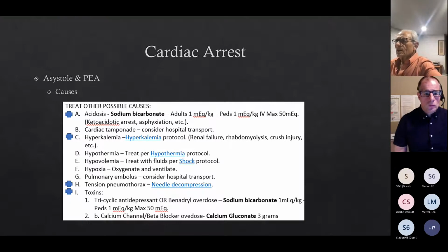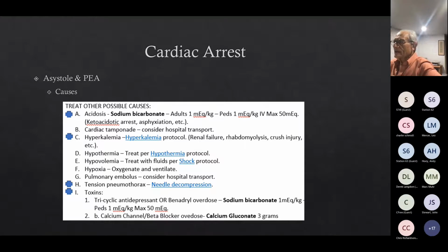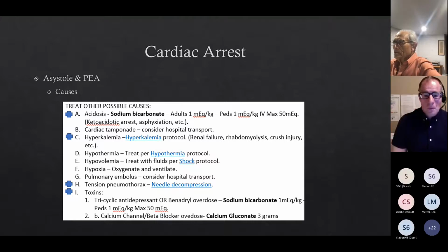All right. Slight changes in asystole and PEA. Sodium bicarbonate: adults get 1 milliequivalent per kilo for acidosis, suspected acidosis. Peds get 1 milliequivalent per kilo IV. Maximum is 50 milliequivalents at one dosing. Now you may have to repeat it depending on what the situation is.